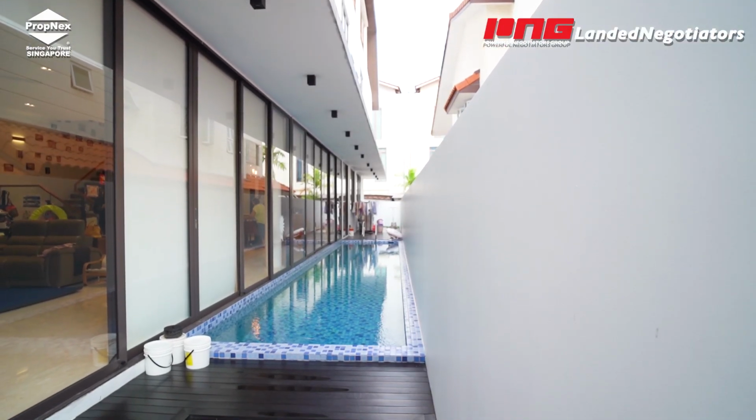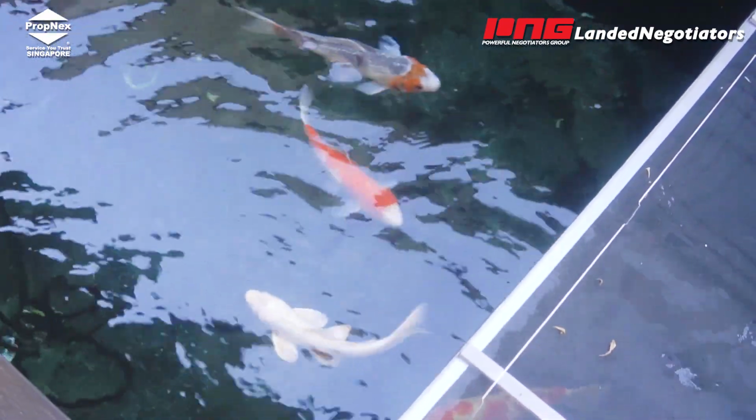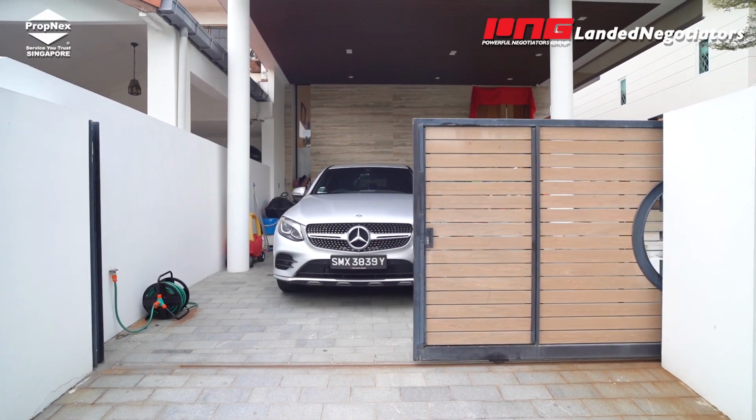This 3-story semi-D comes with a pool right beside the living and dining room. There's even a koi pond to bring prosperity for you. There's huge parking space and an elevated garden for your green thumbs.